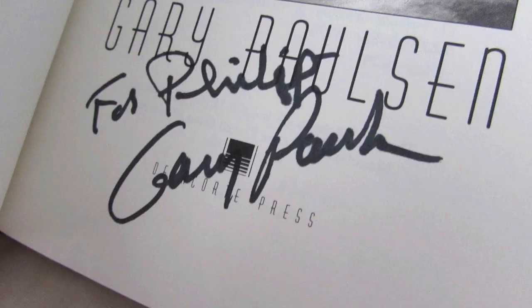Here I have Brian's Winter by Gary Paulsen. This is the sequel to Hatchet. Just a couple weeks ago, I was out and about. I went to a Goodwill store and I saw a hardcover copy of this book. I decided to pick it up and see if it was a first edition. Sure enough, it is, and it is also signed. As you can see there, it is made out to somebody named Philip. Why they brought their signed copy of this book and donated it to Goodwill, I will never know. But I'm glad they did, because now it is mine.